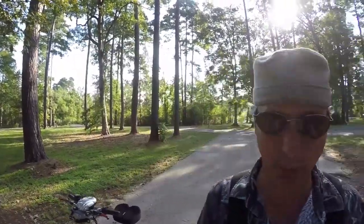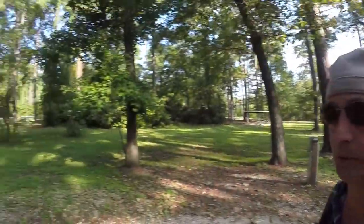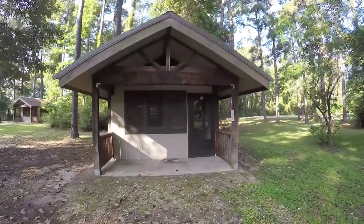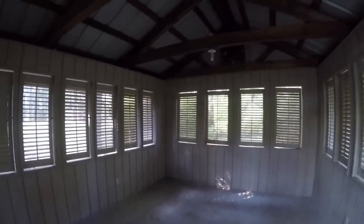I'm out here at Hanks Creek Park, Sam Rayburn Reservoir. Been doing scooter tour stuff. I thought we would check out the screen room. There's, I don't know, 8 or 9 of these out here. Oh, power. See if we have. Yep, no power.